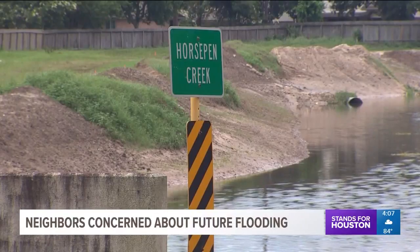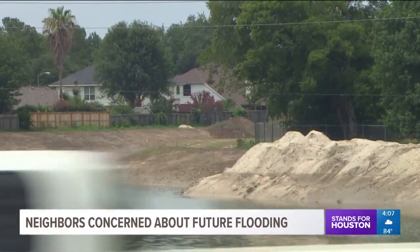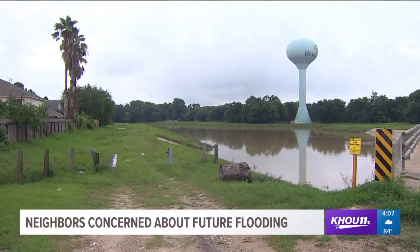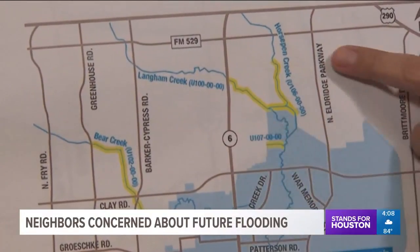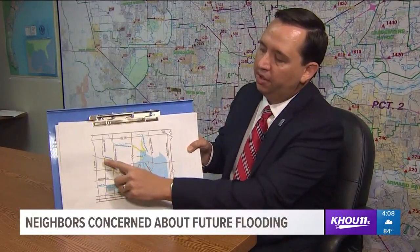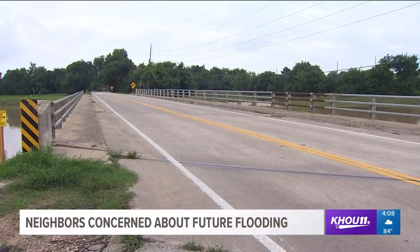Matt Lopez is the Precinct 3 coordinator for the Harris County Flood Control District. Right now, he says there's a project underway in Horsepen Creek to remove silt and debris. A similar project will soon start for Bear Creek. One for Langham Creek, he says, is set for the near future. We're trying to get more water into the reservoir, and these are tributaries that go to the reservoir. So if you remove sediment from the tributaries, then water can move into the reservoir and away from structures. As of now, no timelines are being given for completing the projects. Flood control officials say their plans from 2016 to clean up the watershed had to be revised after Harvey.